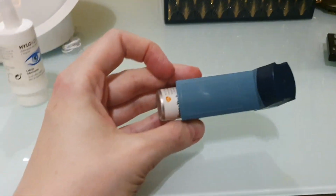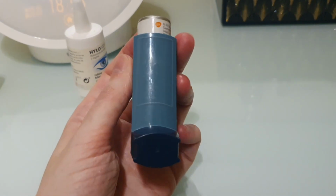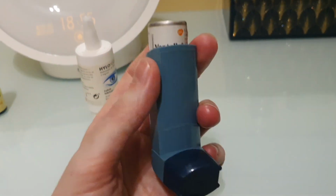I am allergic to things all the time, so when I'm kind of nasally, as you can probably hear in my videos, I've always been like that. I've always needed an inhaler, more so at home with the cats because I'm not used to them anymore, but obviously with things going on at the moment I have this quite close by.